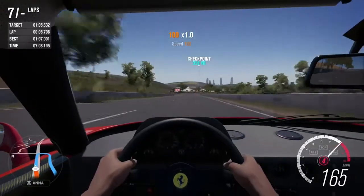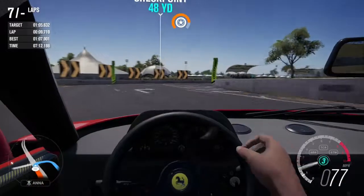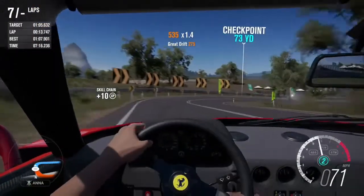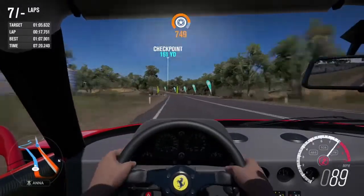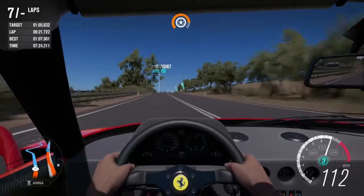Some cars sound like tin cans, and get this thing in the 1987s. That looks so nice. It looks nice. I prefer this over the F50. I know that's very opinion based, but to me, I've just loved the F40.